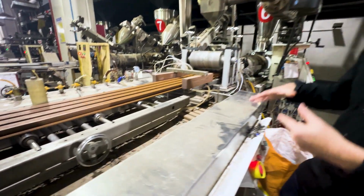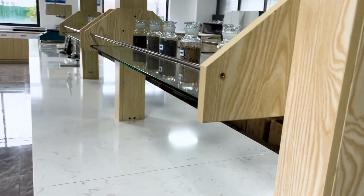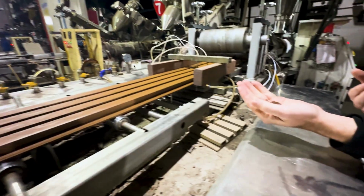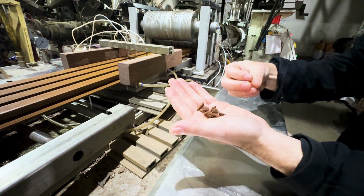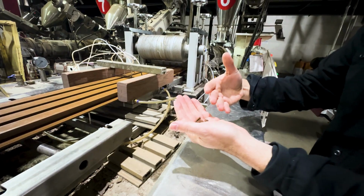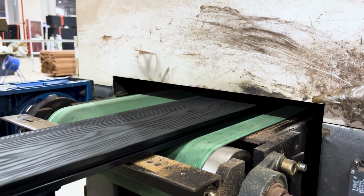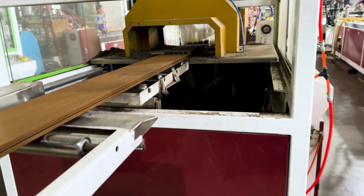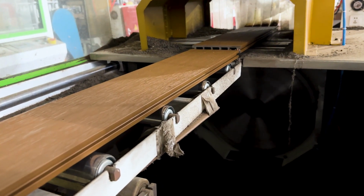And if you can see here on this line, basically we have an extruder. Take the plastic material, mix it up into these pellets, like I'm holding in my hand here. Pellets get mixed from those recycled materials, as well as some colors and stuff like that. They get put through this extruder and extruded out and textured and made to look like really beautiful and natural wood. But it lasts much longer than wood.